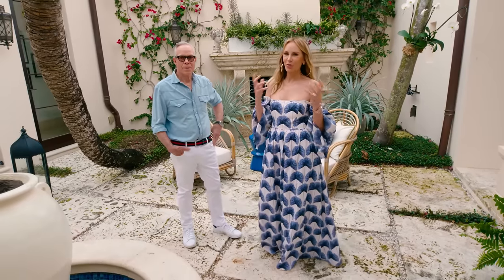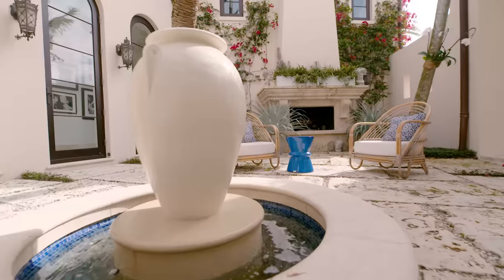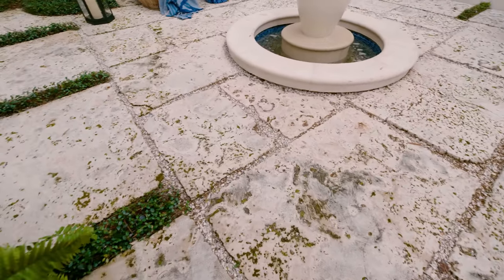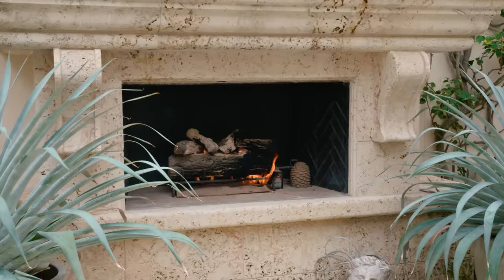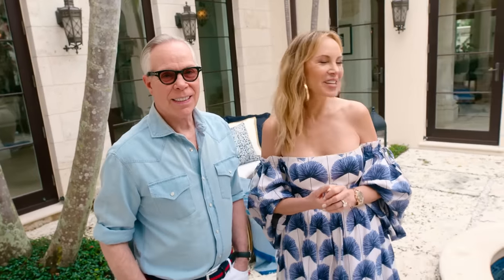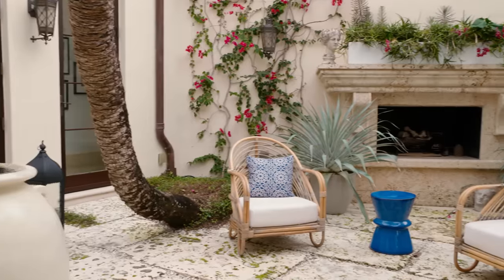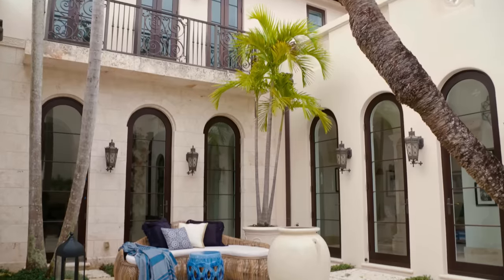This is our outdoor courtyard, and I absolutely fell in love with the house when I walked in and saw this courtyard, all the coral stone and the beautiful arches, and as you can see, we have an outdoor fireplace. We decorated out here with a lot of blue and white. Blue is my favorite color. And mine too. And also Tommy's. And our decorator and friend, Martyn Lawrence Bullard, also likes blue. So we loved these pops of blue accents outdoors with all the green.